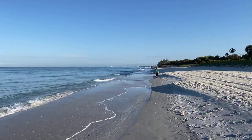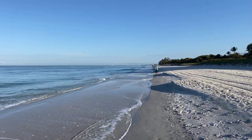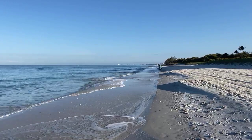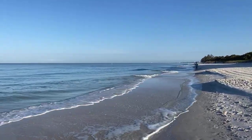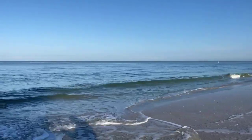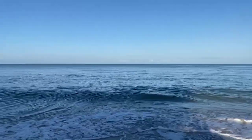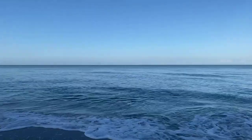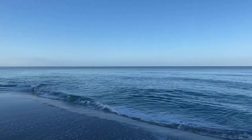I don't know how far that is. What do you think it is from Wiggins Pass to Clam Pass? Oh, I bet it's more than that. I know when I parked there in Vanderbilt Beach, I walked down to Clam Pass and back, that's 2.5. From Vanderbilt to Clam Pass? Yeah. So this is another 2 miles. But if you come up this way, what is this, a mile and three quarters? It might be 6 miles. Yeah, it's a good walk. That'd be a good walk.